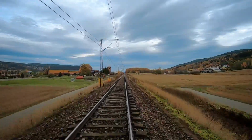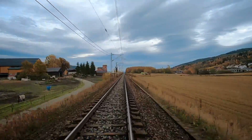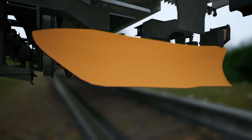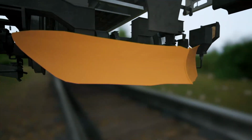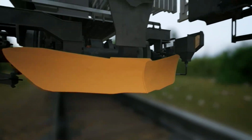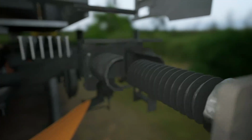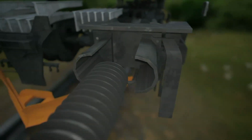Though accidents are rare, this train must be built to survive worst-case scenarios. The snowplow is the first line of defense to protect the driver. It can push a wild moose off the tracks without stopping the train. Just above it, 2 buffers with elastic rings can deflect objects as heavy as a small car.